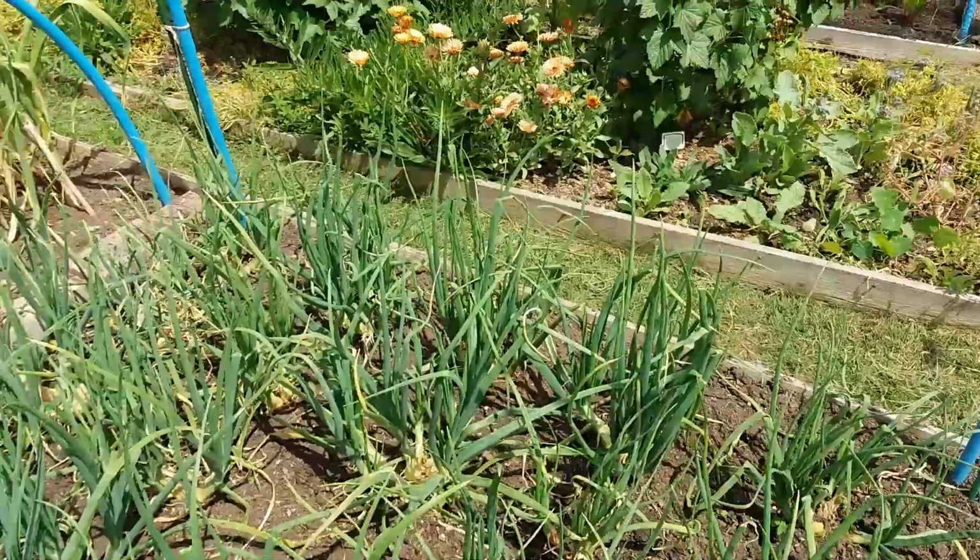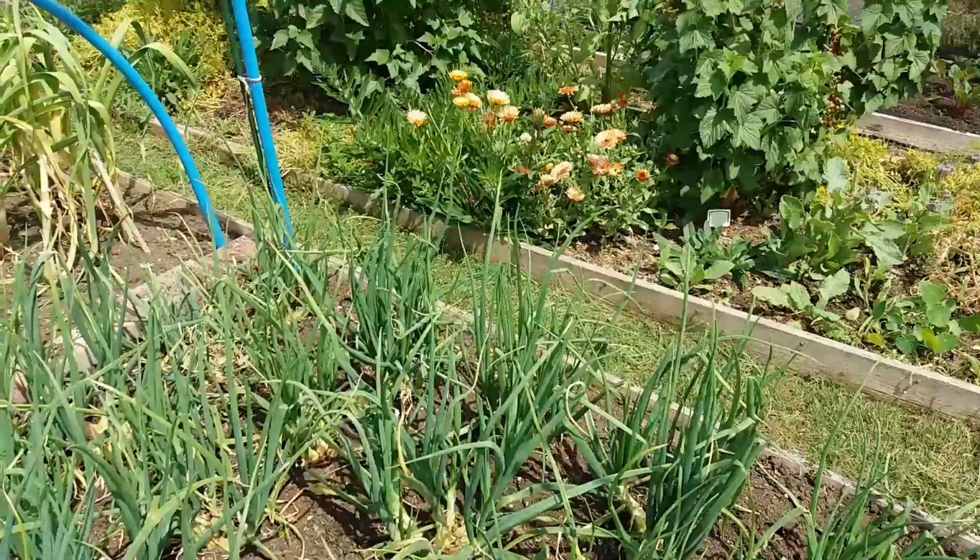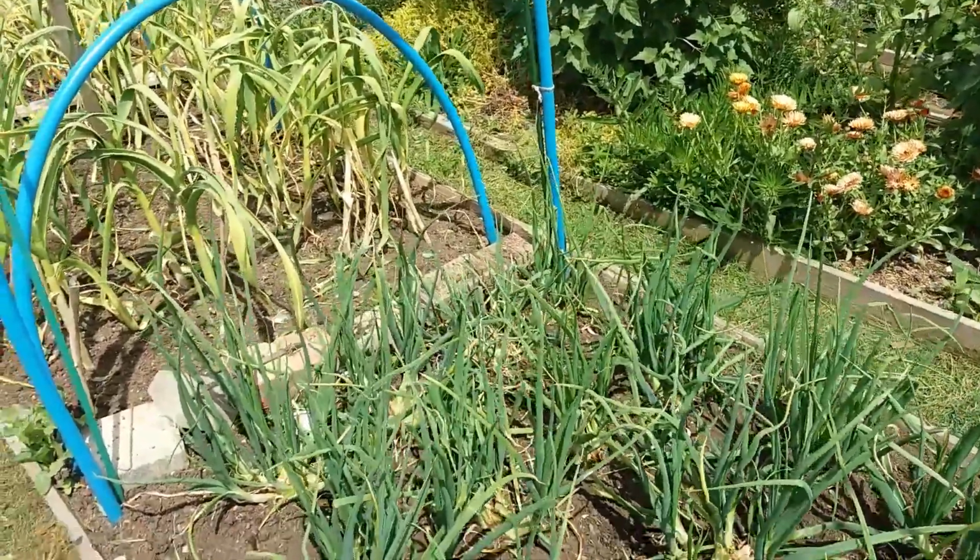Coming up over here we have the shallots, which were looking a bit floppy before, despite watering them, but since we've had some rain they seem to have perked up a bit, and I don't know when to harvest these either, but it's the first time I've grown them, so that should be interesting.